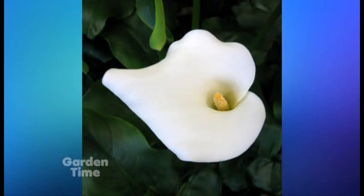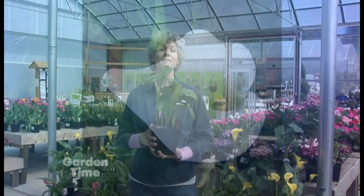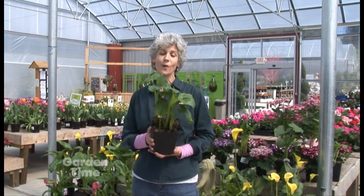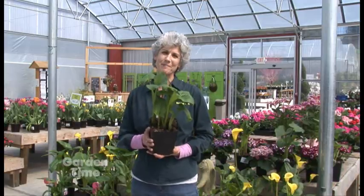And the payoff for this lovely plant is that you get those white flowers. You could even cut them and bring them in for a bouquet. After the flower is finished, you do have this lovely green foliage. Calla lilies, it's our plant pick of the week.